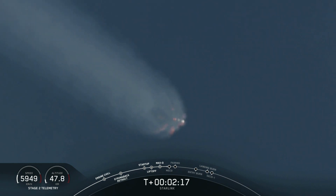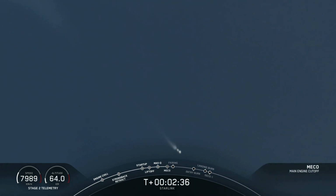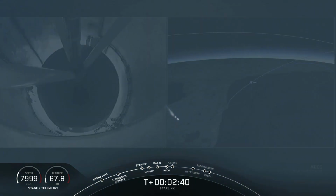So coming up just about 12 seconds from now, expect to see MECO, main engine cutoff, then stage separation, and then at about T plus 2 minutes and 45 seconds, second engine start number 1. MECO. Stage separation confirmed.